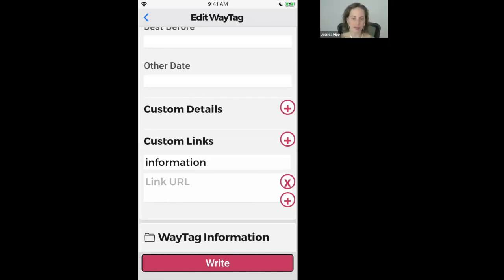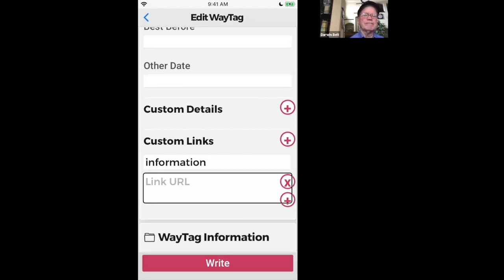Okay, so now go to the link URL field. Link URL, multi-line text field. Okay, well, we don't know what that field is yet for this particular product. So to do that, we're going to have to go into Safari or whatever your web browser is and get to the Directions for Me web page. So Jessica, why don't you open up your web browser and go to that Directions for Me site.